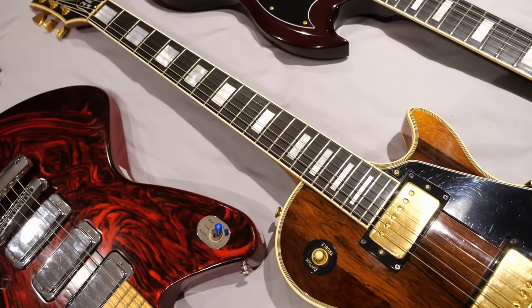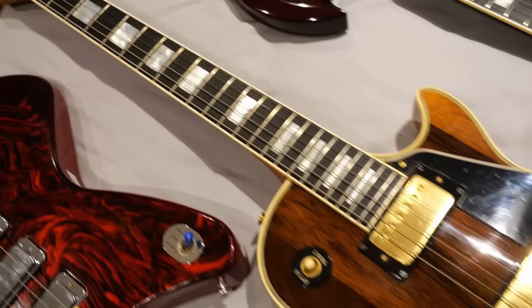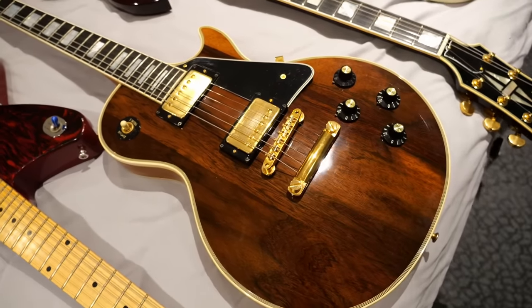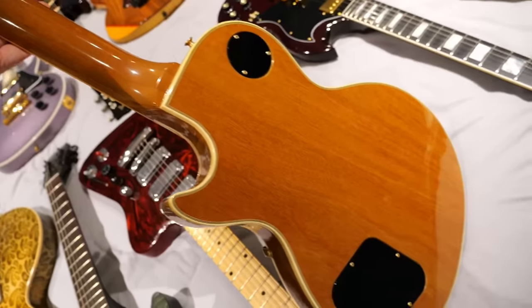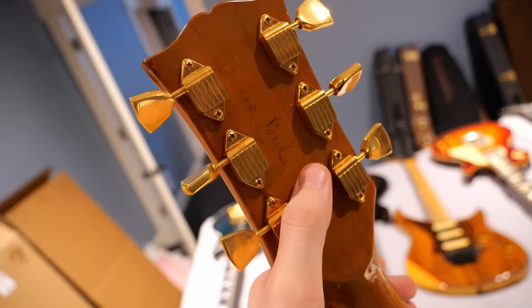Yep, that's the one we've been talking about this entire time. So it's a Brazilian rosewood top Les Paul Custom from 1975-ish. There's a small handful of these made, but not all of them got to be signed by Les Paul.